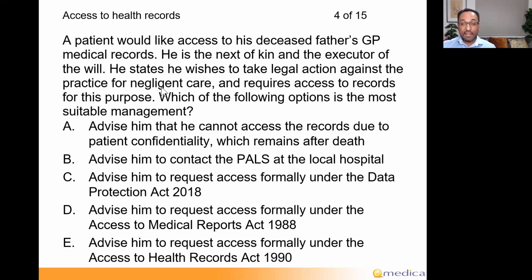This one, the key thing is just picking up, because a lot of people just see access to health records and they very quickly jump to data protection without actually reading the full question carefully. So the key thing is that this patient doesn't want access to their own records. They want access to their father's records who's passed away. And they've got 2 of the things that often give someone a right. One is if they're the next of kin. The other is if they're the executor of the will. This person is both.